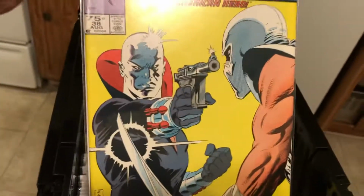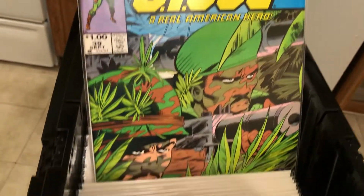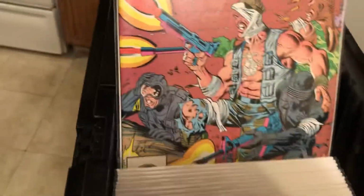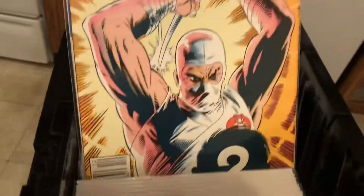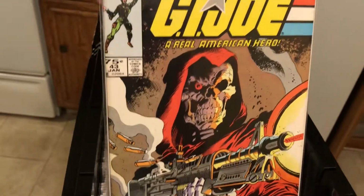37. Good shot right there. I love any issue that has Storm Shadow in this original uniform. It's just cool to me. Love the camo. Oh, Roadblock. One of the best covers of Roadblock ever. Made you wonder who that kid was. Awesome cover. I love it.